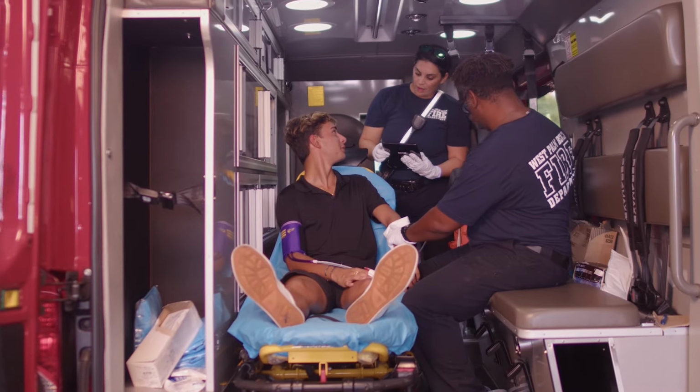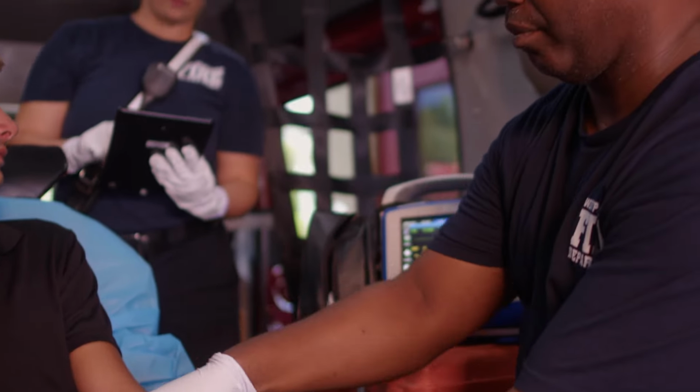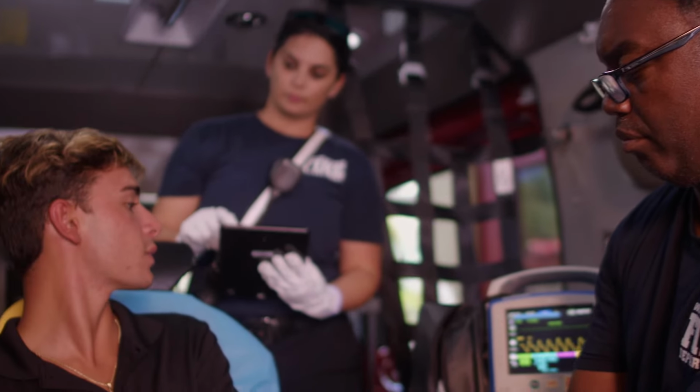So here at the West Palm Beach Fire Department, our firefighters are also cross-trained as paramedics. Over 85% of our firefighters are state certified paramedics. We run a very high EMS call volume, as do most departments these days. We're over 85% as well with EMS call volume. So having our firefighters become paramedics is essential to being able to provide comprehensive services.